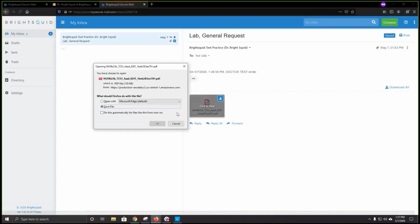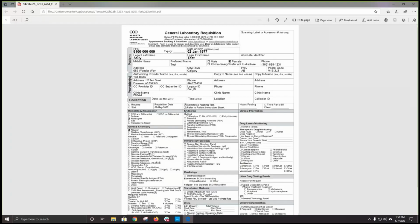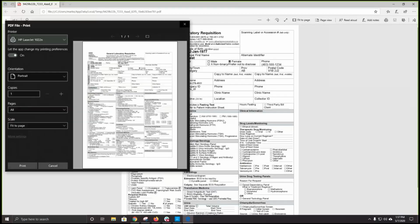So from Sally's point of view now, I've got this document, this PDF, that I can download to my computer and then save and print it and then take it to my lab for whatever test I need to have done. So now that I've downloaded the full high-resolution file, here's all the information that I need. I'll just simply print this. I don't want to actually do this right now, but if I print it, it would just go to my printer. I get a piece of paper, and I head off to the lab for the tests that are being requested here.